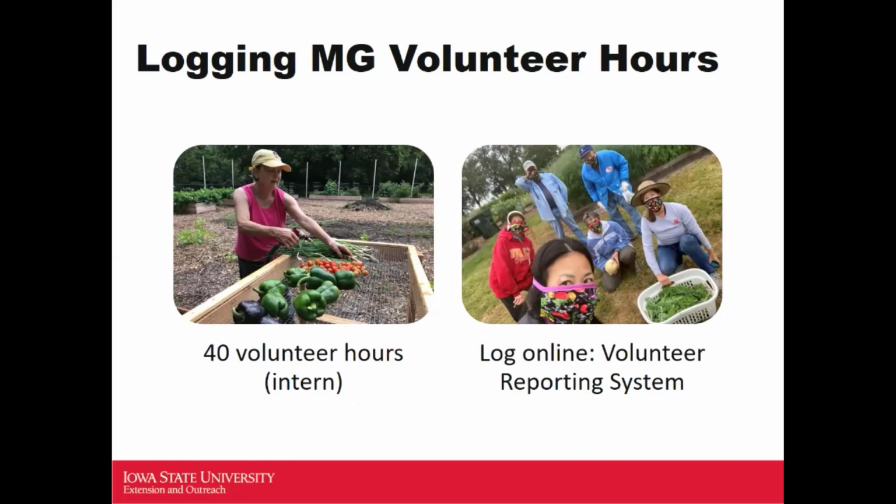Some of you have reached out because you are already volunteering in your community. That's amazing. If you're already doing that, feel free to put in the chat what you're jumping into. You're supposed to log 40 volunteer hours by December 31st, 2021, so you've got over a year to complete that. And you'll log those hours online. We've got this tool called the Volunteer Reporting System. Good news, all of you are already in it. When you applied for the Master Gardener training, you put yourself in there. When you go to log in, your username is your email address. So click on Forgot Password, and your password will be emailed to you.